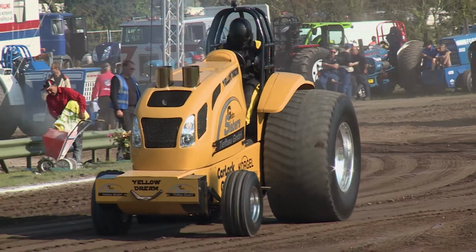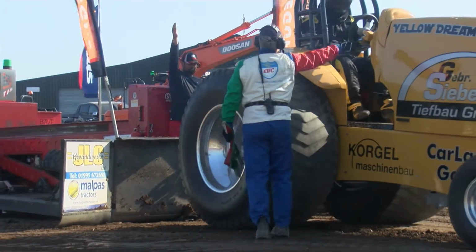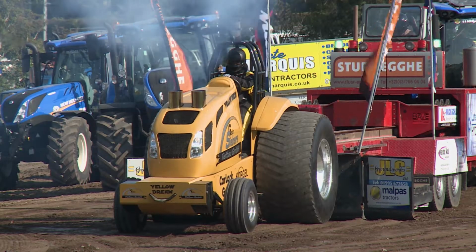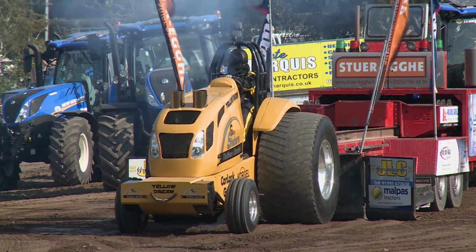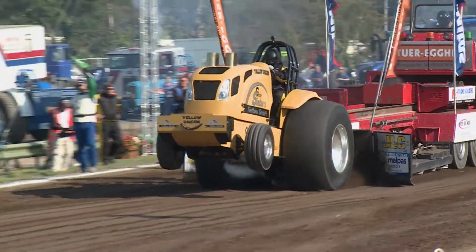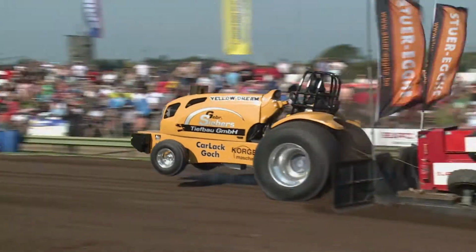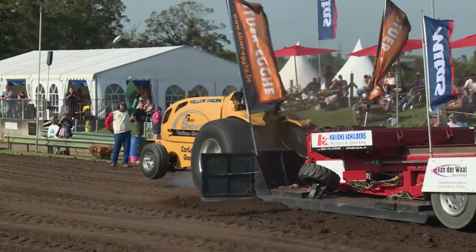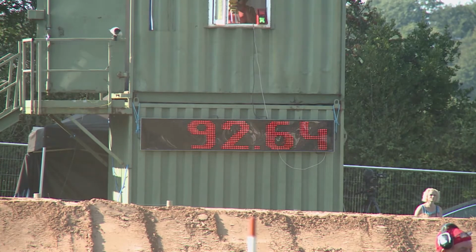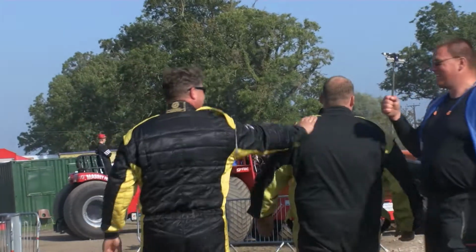Yellow Dream announces its arrival, but what can Max do against the best of the best? Taking his time to line up square to the sledge, gets himself settled in, and it's showtime. Here we go then, a tentative start, but great wheel speed already. So much extra weight in the sledge now, fighting it the whole way down, but he's on an absolutely storming run, and he takes the lead with a distance of 92.64. What a run, and I tell you what, the crew are absolutely delighted. Big thumbs up and a pat on the back.